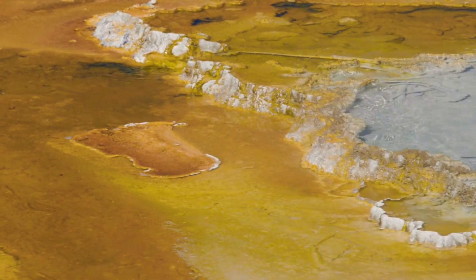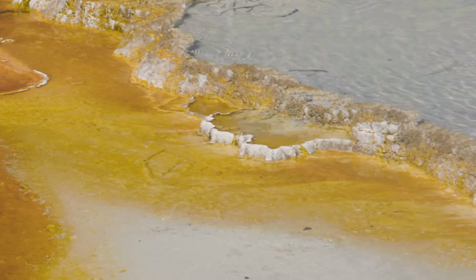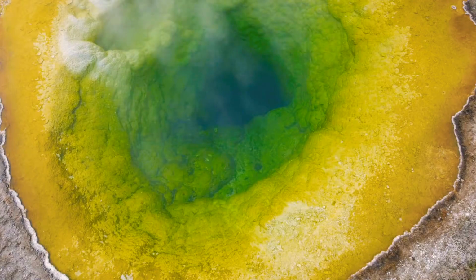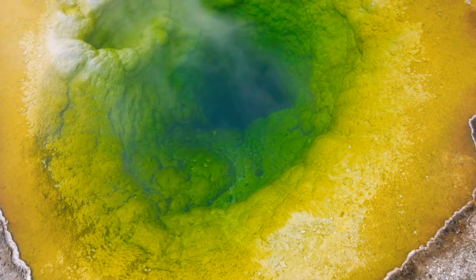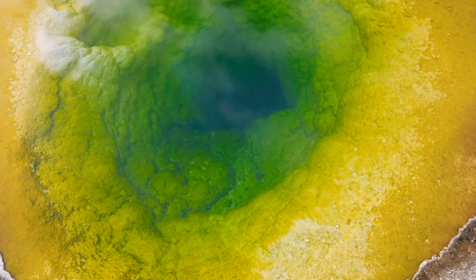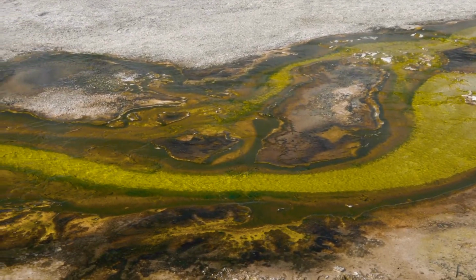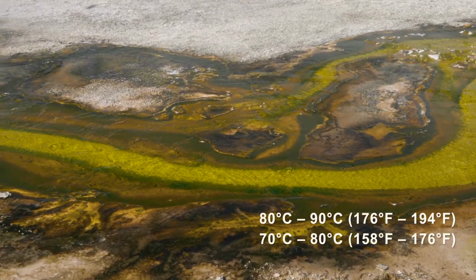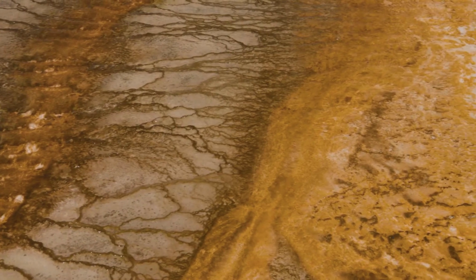Yellowstone is home to countless species of thermophiles, but they don't all live in the same areas of the park. As it turns out, water temperature and chemistry are the two most important factors in determining where thermophiles live. Probably the most important is temperature. Some organisms prefer 80 to 90, some prefer 70 to 80. So we can find a distribution of different thermophiles just based on temperature.